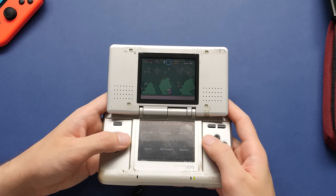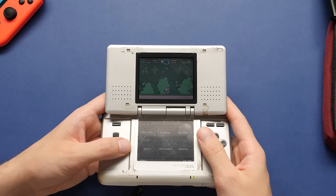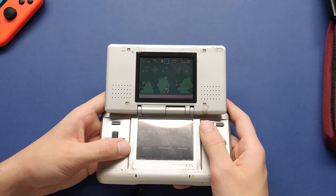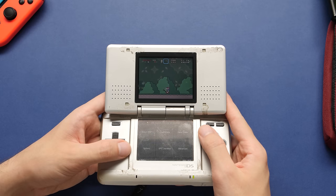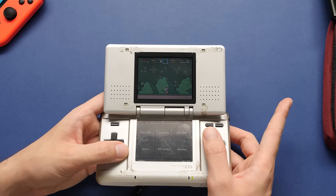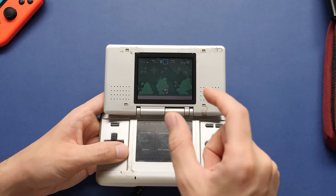The thing that we haven't talked about yet is ghosting, and just like the PSP, ghosting is another issue that you're gonna have to deal with on these older devices, and it's more of a problem on some of these DS units than it is on others. What I wanna do now is a ghosting test that I did in the PSP video that I made, just so you can see the differences between each panel in the DS models.